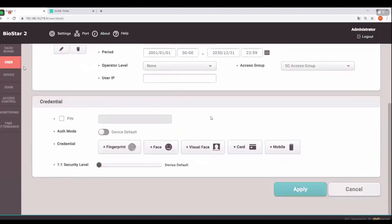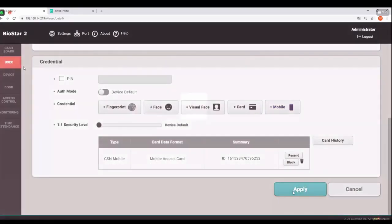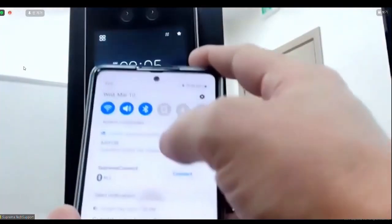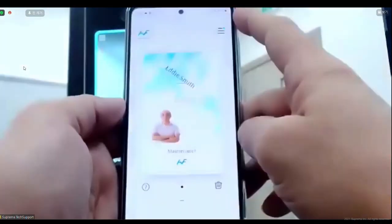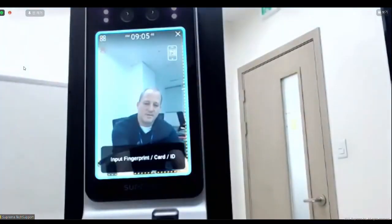So again, enter that information, click apply. And then go back to my mobile phone here and get my new access card. All right, there's Eddie Smith with my new improved beautiful access card design. And Mr. Smith gets granted access.